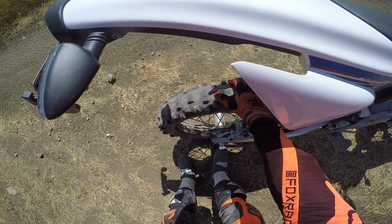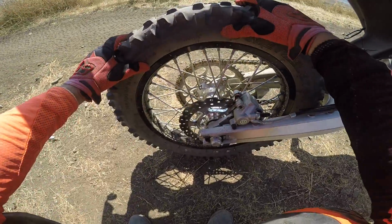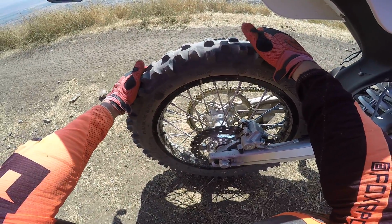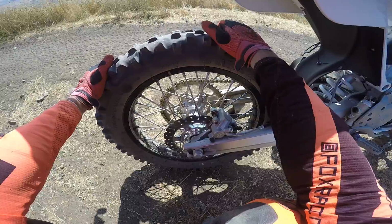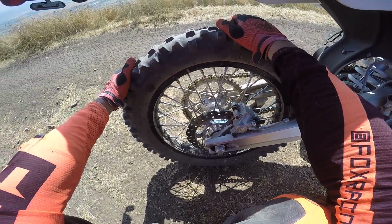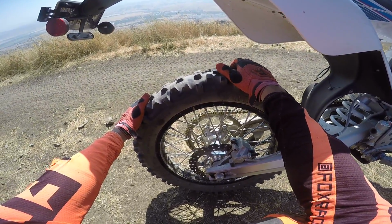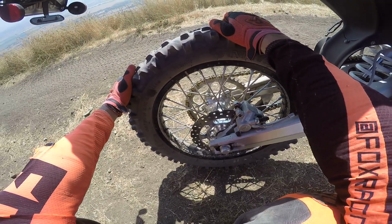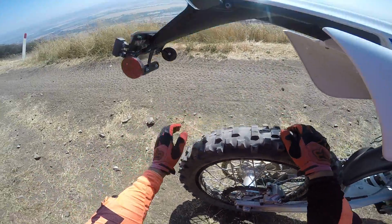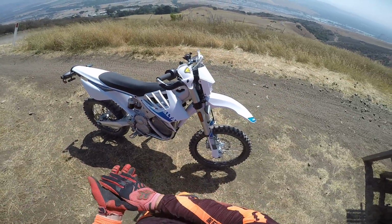Still using the stock tires, and I should have replaced these a while back because the knobs used to be like that high or something, because this thing destroys knobbies on the street. Yeah, but I've been lazy, so I haven't replaced it, and I'm finding that it's still fun in the dirt with these worn out knobs, as long as I'm careful about how I ride. Don't go down some very steep downhill areas with no room to brake or anything.